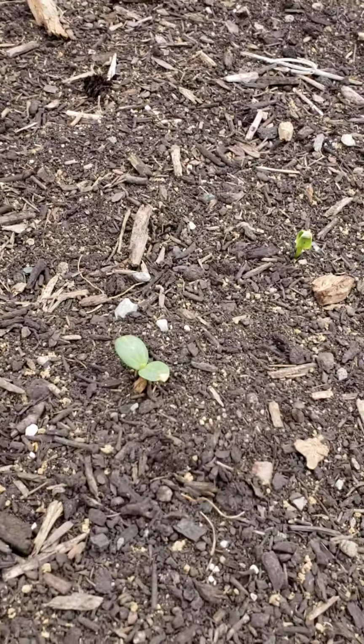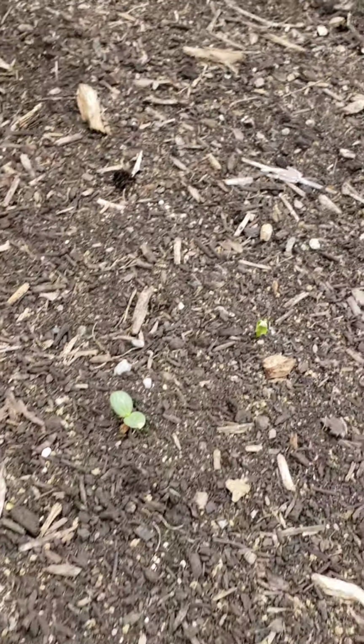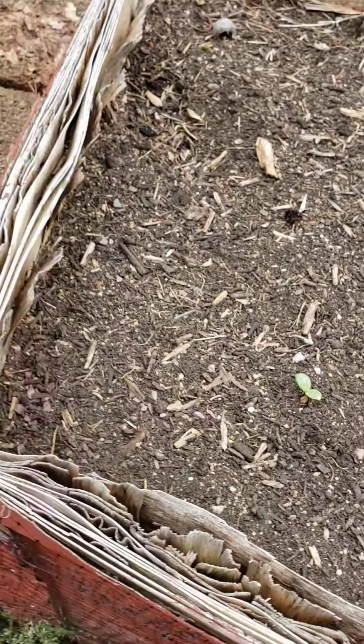These are experiments. They're coming up, and I actually have no idea what they are, but by looking at the leaves, they come from the squash family, so we'll see what comes up. This is going to be russet potatoes that I planted here. Only two have come up thus far. That one and that one.